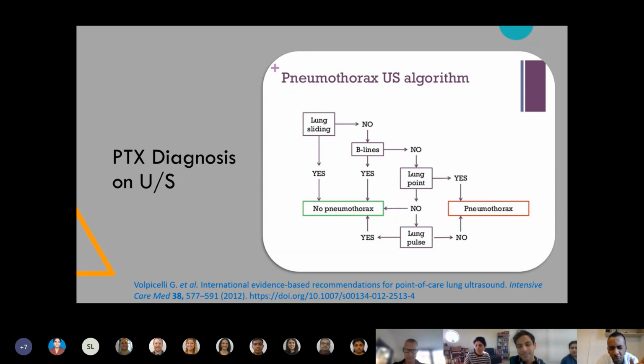When you're saying no pneumothorax, it means that there is no pneumothorax in the area that you're scanning, not somewhere else that you're not scanning. So if you're scanning anteriorly and laterally, well, yes, there's no pneumothorax there, but if you're not scanning posteriorly, you will find that over and over in your practice. So if there's lung sliding, then there's no pneumothorax. If there's no lung sliding, then you need to go down the algorithm before labeling it as a pneumothorax.